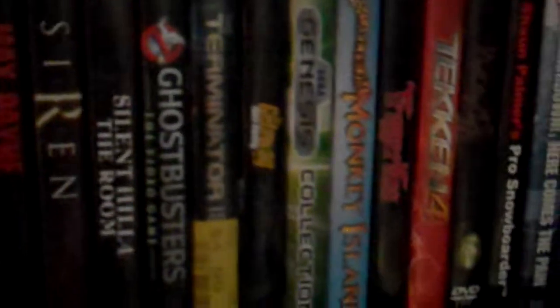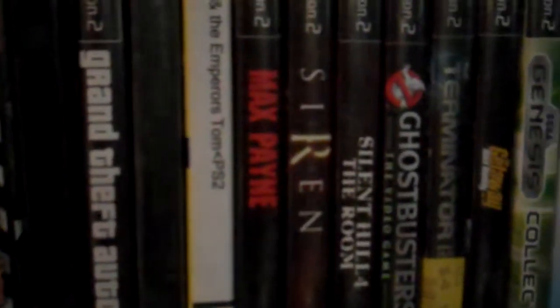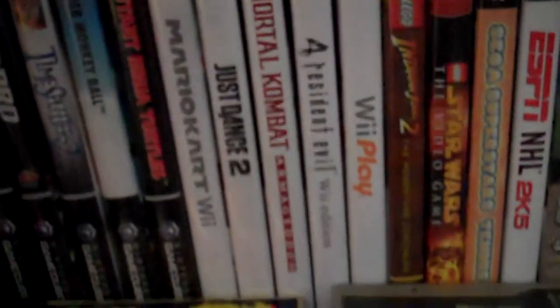Essential collection. Got all three. Got Metal Gear Solid 2 and 3. Spawn, Armageddon, some of the SmackDown games, Tekken 4, Devil May Cry, Max Payne, Grand Theft Auto Vice City. Got some Wii games like Mario Kart. Like, I'm not a big Wii fan at all. All my stuff's downloadable content for the Wii.